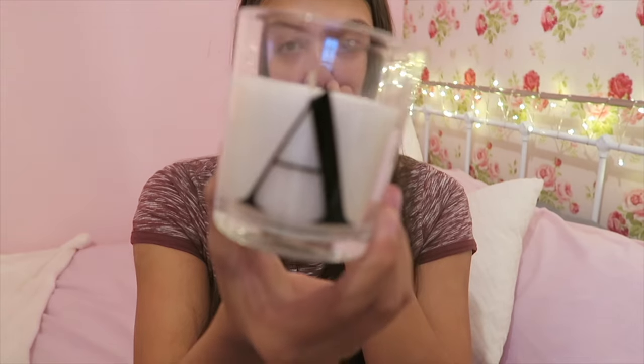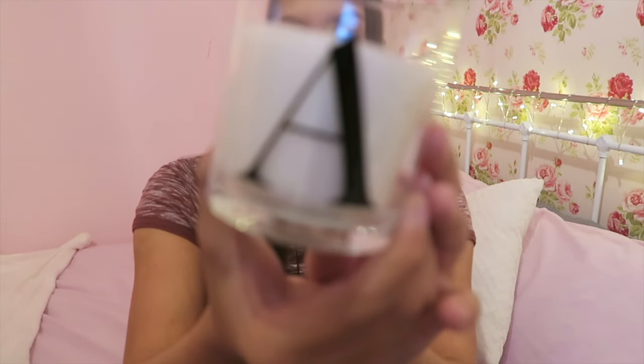Not gonna lie, I got it for the A, because that kind of decoration looks really cute in bedrooms, like on shelves and things. But I also love candles, so I'm really excited to put this on my new shelf, which is being put up at some point next week, and burn it because I love candles.